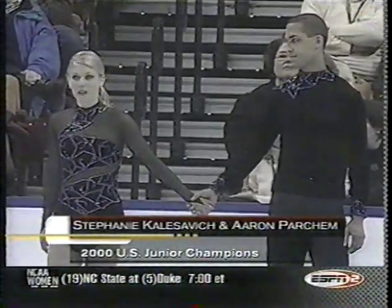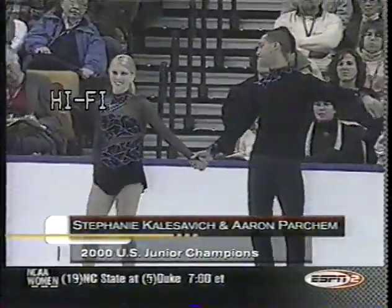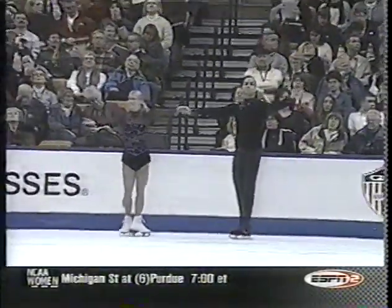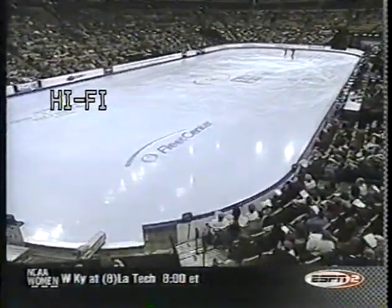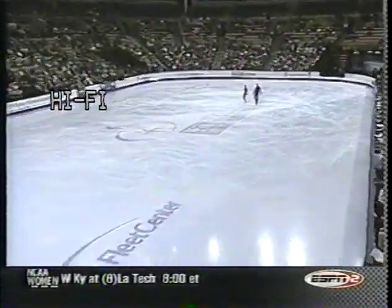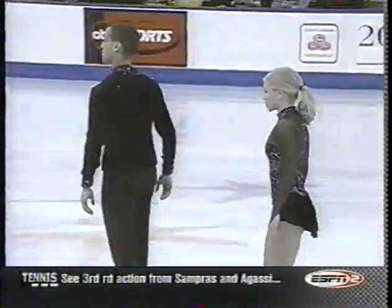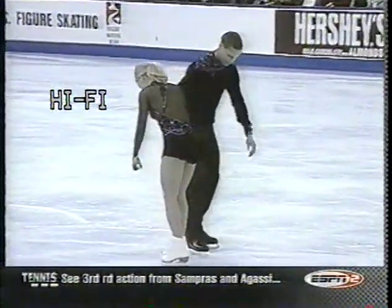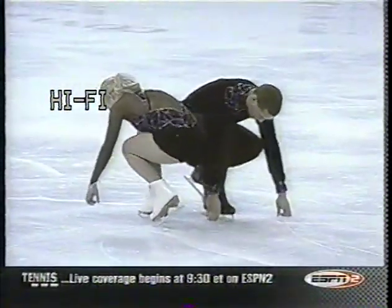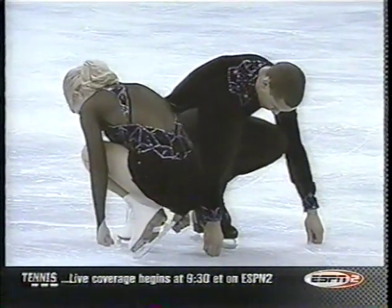Another pair team representing the Detroit Skating Club. Here are Stephanie Kalasovich and Aaron Parcham. The pair short program continues here in Boston. Terry Gannon, Peggy Fleming, and Peter Carruthers ringside as Stephanie Kalasovich and Aaron Parcham take the ice. Their second season together, their first trip to the Senior National Championships. They are the 2000 U.S. Junior Champions.